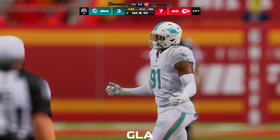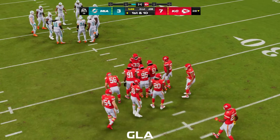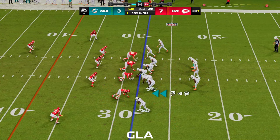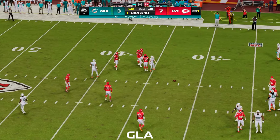Out comes the Miami offensive unit now. They get set to take over. The crowd may be losing just a little bit of the edge after back-to-back punts. They want some big plays. They want to see some offense. They want to see somebody break away, whether it's through the air or on the ground. Now it'll be interesting to see where the patience is on both sides.